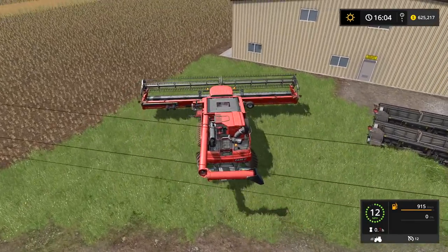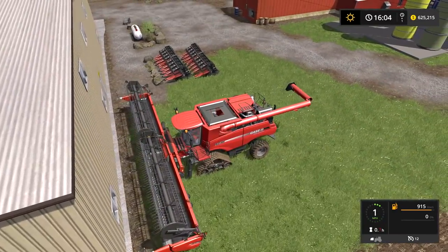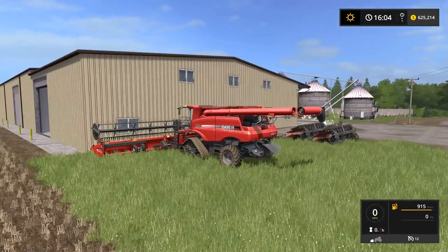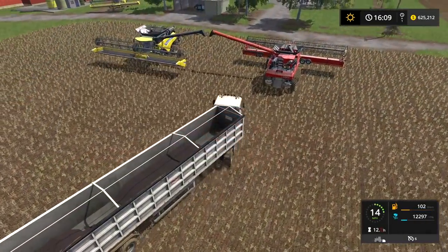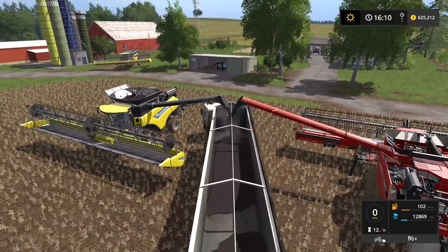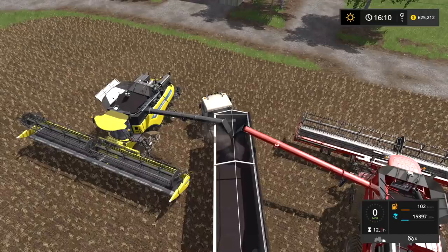Headers are going up. See you in a second. We're going to get everything put away, and I'm going to give you a final number for canola. There it is. Forgot what it was. This is it right here. Can we fill up? Oh, yeah. Look at the double dump. Hashtag double dump in the chat.